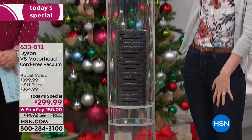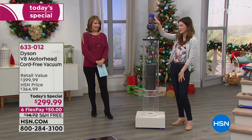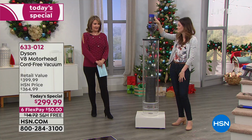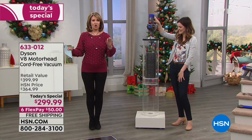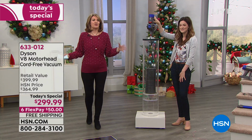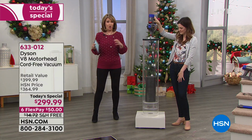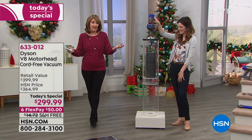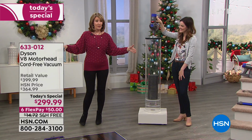Gone are the days when you think a cordless vacuum is not as powerful as a corded vacuum. This is incredibly powerful. Yeah, and you know what's funny? It's what's happening in the world of vacuum cleaners. Cords are going to be obsolete. The reason that they've been using cords all these years is because they hadn't figured out a way to maximize the power on a cordless vacuum cleaner. Well, those days are gone. Now you have the power and you have the longevity. It goes for up to 40 minutes.